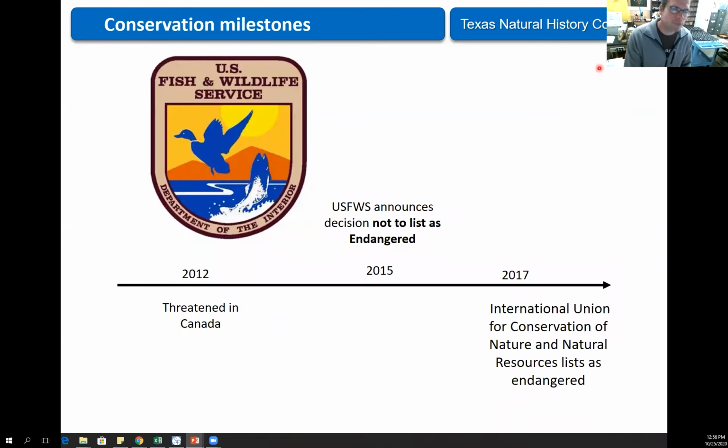Real quick, the conservation milestones. So eels were listed as threatened in Canada in 2012, putting even more pressure on the more southerly populations. And in 2015, the US Fish and Wildlife considered listing them as endangered and decided not to. That's not to say there's no regulation on the fishery. There is regulation, but they're not listed as endangered. 2017, the IUCN listed them as endangered.